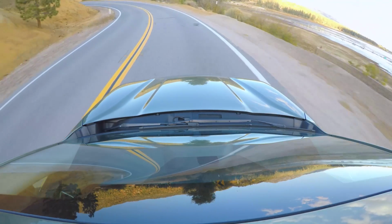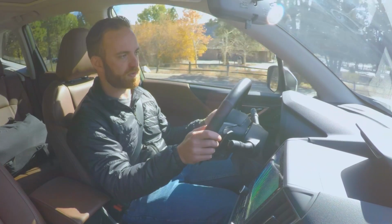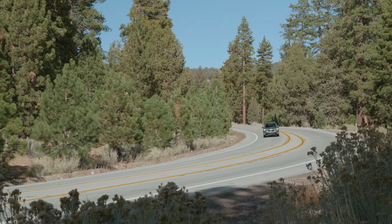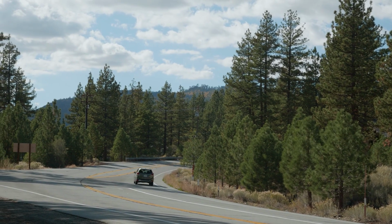One of the benefits of driving a crossover instead of a body-on-frame SUV is you get much better handling. Coming up these mountain roads, yeah, sure, this Forester's no sports car, but it's definitely more enjoyable to drive. It's lighter, and it feels more agile around corners. It doesn't have a lot of that body roll that's typically associated with a big SUV like the 4Runner.